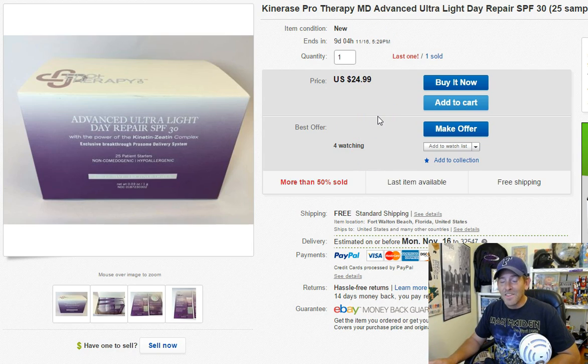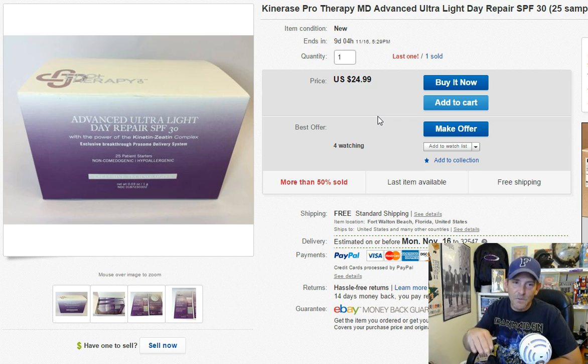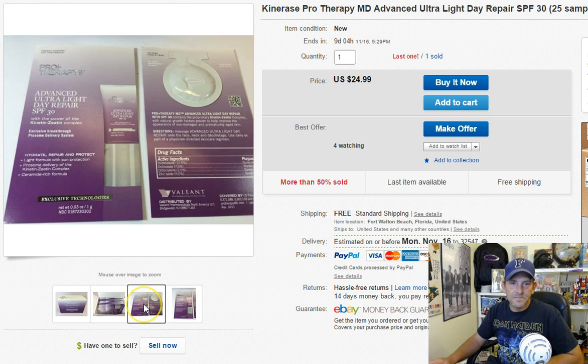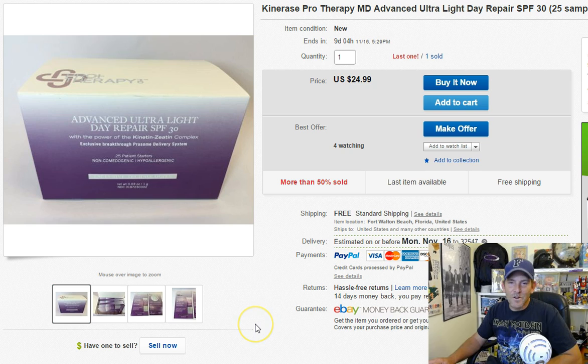Pick these up for, I think, 25 cents a box, guys. And you're going to see we had several different ones. They're like samples, 25 pack samples, like this. Okay. And they were at a garage sale, and they sold really fast.